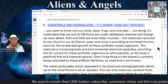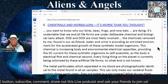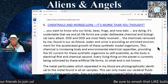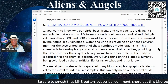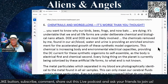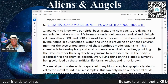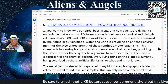The chemicals removed by me found in our air and blood, water and urine is providing an enriched environment for the accelerated growth of these synthetic model organisms. This chemical is increasing body and environmental electrical capacities, providing the DC current for these synthetic organisms to self-assemble, as the body is electrical first and chemical second. Every living thing on the planet is currently being colonized by these artificial life forms. To what end is not known.